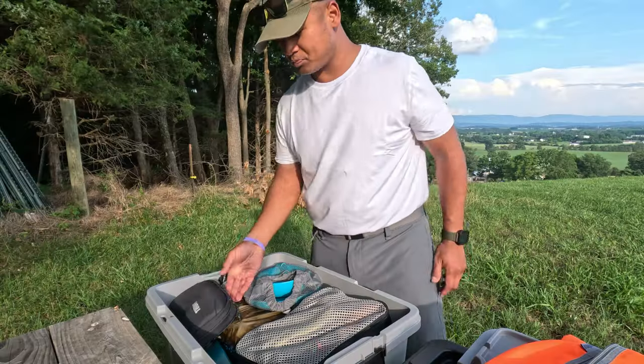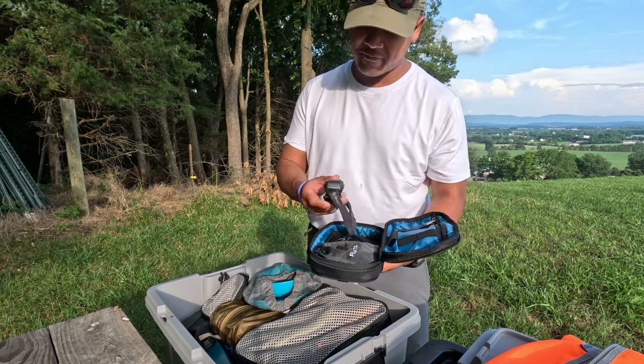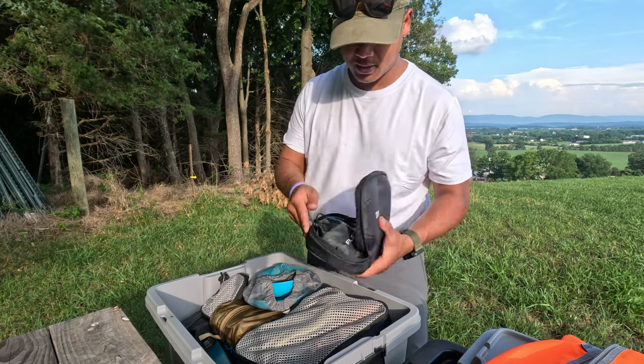So this is my tech kit. So in here, I have all sorts of charging cords, power banks. I have my headlamp, I have my Flextail air pump. So that there, that's the tech bag.